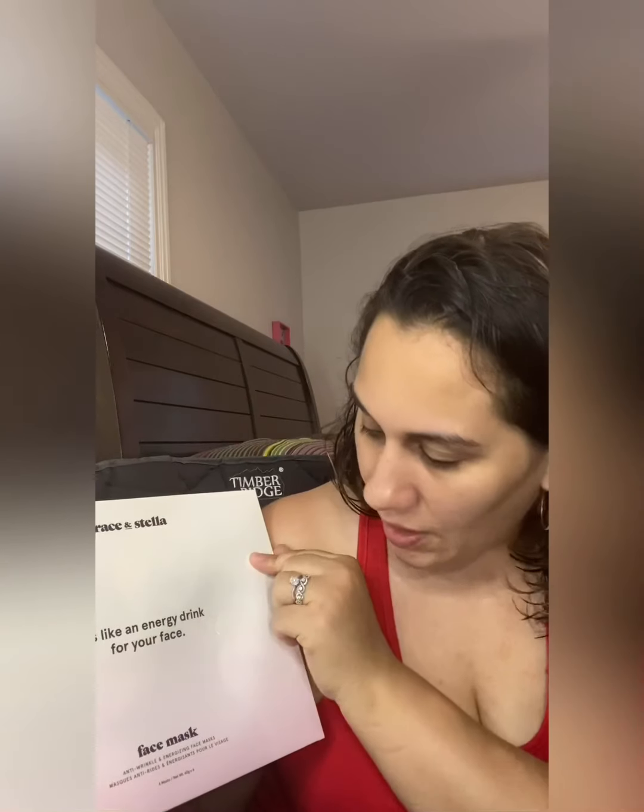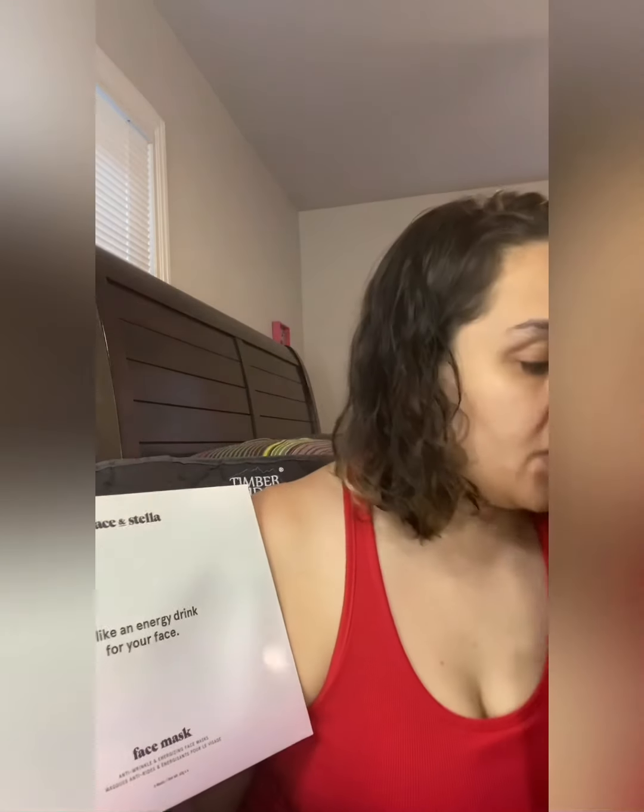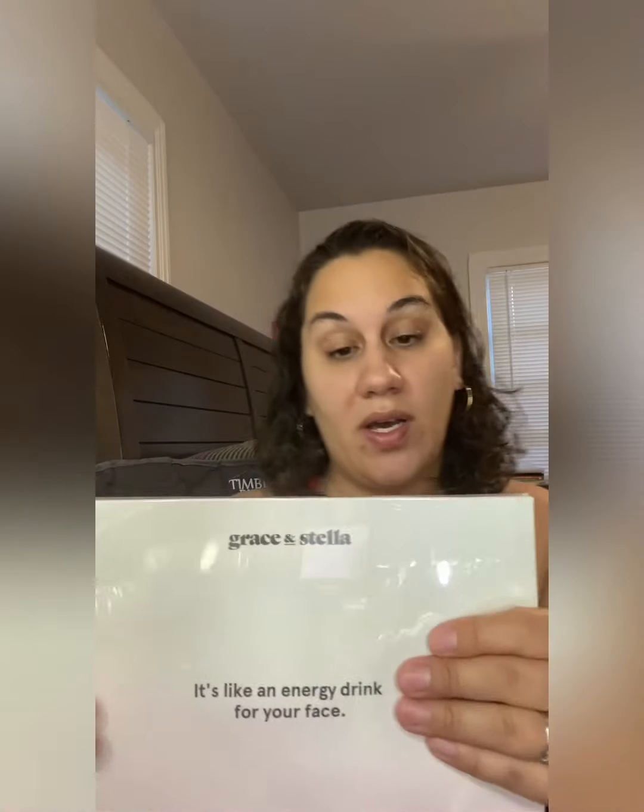And the last thing I got, which I haven't seen anybody get yet, is like an emergency drink for your face. Grace and Stella face mask. So that's why the box is so big, because there's a face mask in there. Yeah. Broke my weak nails. So this is the biggest product that I've ever received from BoxyCharm.